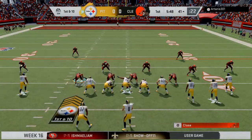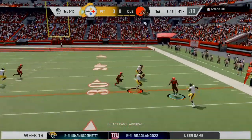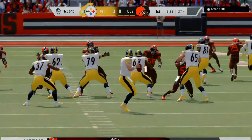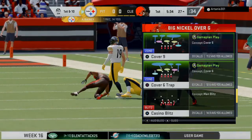So a 1st and 10 upcoming from Browns territory now at the 41. Looking to throw. Brown. And he's got his man on the out route. And he works it past the 30, almost to the 25. That one good for 14 yards and a Steeler first.